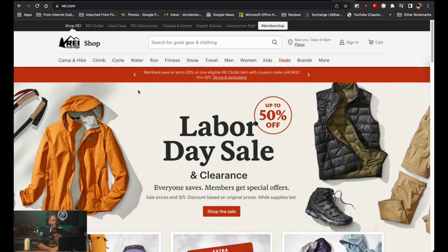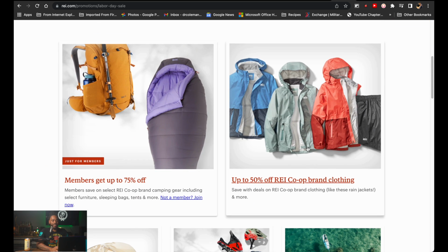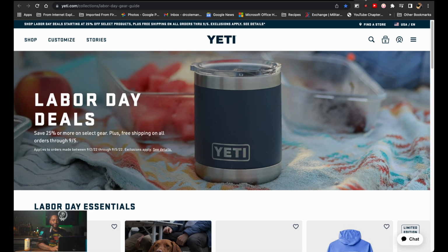They also have other things in their Labor Day sale that you might be interested in. They have gear, sleeping bags, raincoats, all sorts of stuff. Just go check out the Labor Day sale. But those are two items I definitely wanted to highlight.